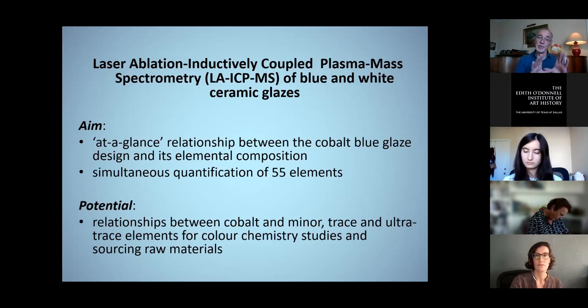And its aim is to be able to do that in a way that requires this instrumentation, but it gives a very clear-cut relationship between the composition of the ores and the composition of the glaze and the elements that give rise to that particular design. It is a wonderful technique because instantaneously, rather than consecutively, one gets 55 elements from the periodic table to a very low level of concentration. Lower than a percent, lower than a part per million, one can go down ultimately, ideally, much further than that to parts per trillion, to a billion, I should say. Trillion is pushing it a little bit.